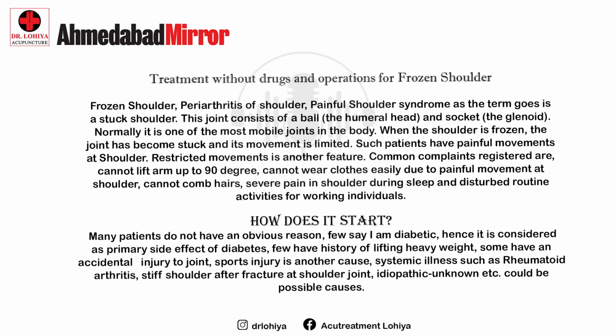Treatment without drugs and operations for frozen shoulder, periarthritis of shoulder, painful shoulder syndrome as the term goes, is a stuck shoulder. This joint consists of a ball, the humeral head, and socket, the glenoid. Normally, it is one of the most mobile joints in the body. When the shoulder is frozen, the joint has become stuck and its movement is limited.